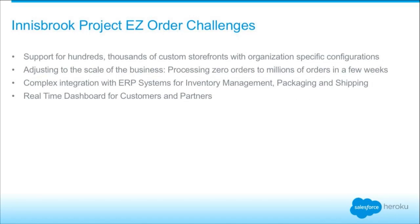So some of the challenges that they encountered, and I'll show you a really pretty visual we have on this one, is that it was hard to do all of these custom storefronts with different organization-specific configurations. So finding a way to template those out using Magento was work.